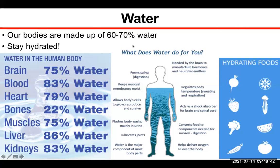If we do not drink enough water, do these percentages decrease? That's a good question. Yes, because it's all relative to proportion. If you're drinking less water, some of your water is going to be used up, and so some of these numbers might end up decreasing. The body's pretty good at regulating itself, so the numbers shouldn't change drastically. The area that will probably change mainly is the blood.